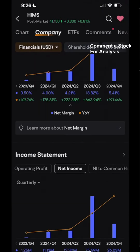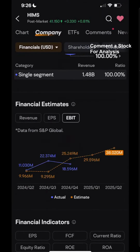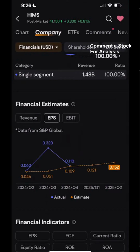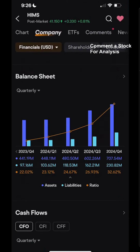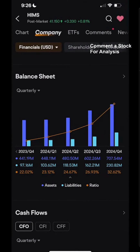So incredible growth on Hims, and they're profitable now, making net income every quarter. So, I guess we'll see what happens next quarter. The orange line is kind of what the analysts are expecting, 12 cents of EPS. Also, they literally have no debt at all with 300 million of cash. So I do like them.